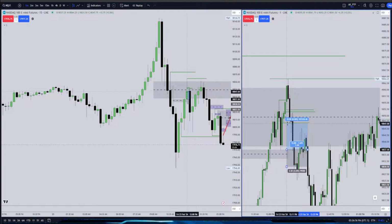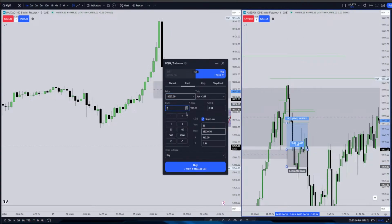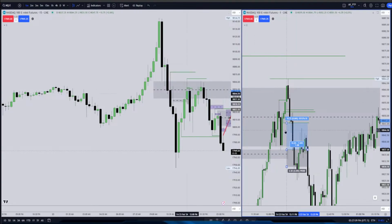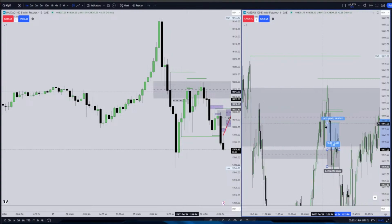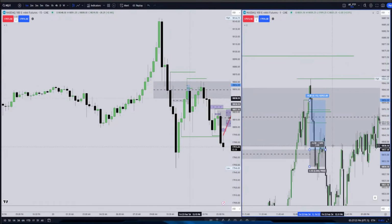Where is it? Here. So with two lots, what was the stop loss and what was the profit? 260, 410. Yeah, so that's what I got nearly. I don't mind seeing that, but if I just looked into my first partial, like 1 to 2 or around that high, or even this recent swing high, that is nearly 1 to 3.